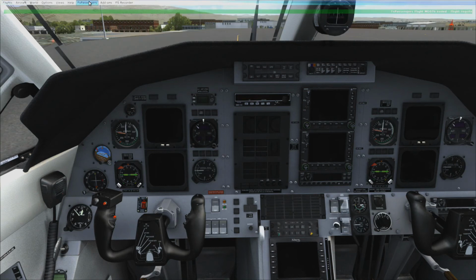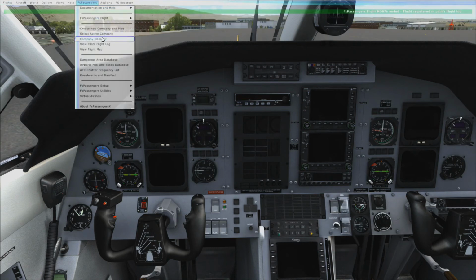Done good. Let's check that company manager. Alright, 3.1. Not bad. All the planes are 100% except ours, but that's how it always is. Just want to make sure that they're always 100%, because even if they go down to 99, they will not fly, which is crap, I think. Yeah, 3.1 million. Pretty nice.